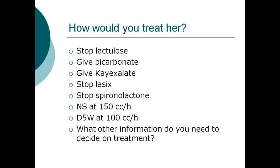Normal saline. This is one situation. You guys know I actually love normal saline. I use it a lot. But this is another situation. If you just spent the entire week trying to get volume off this lady, turning around and giving it to her again makes no sense whatsoever. So this is probably not a good idea.